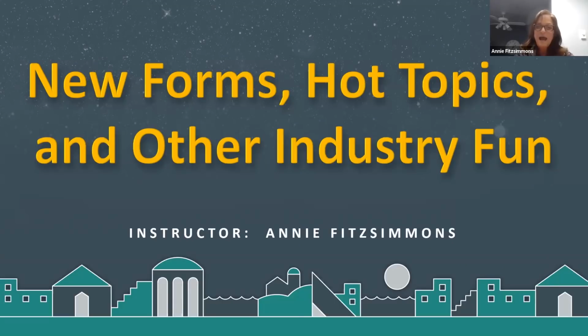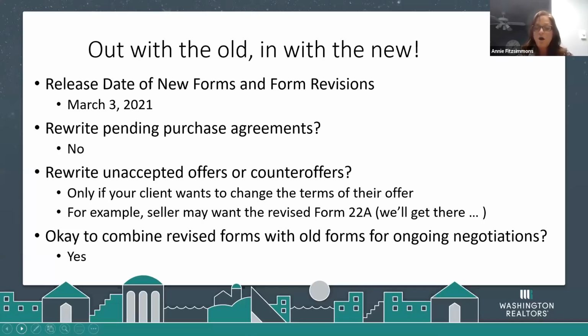Out with the old and in with the new. What are the logistics associated with this forms revision, all of these forms updates? All of the new forms and the revised forms will be released for your use on March 3rd.